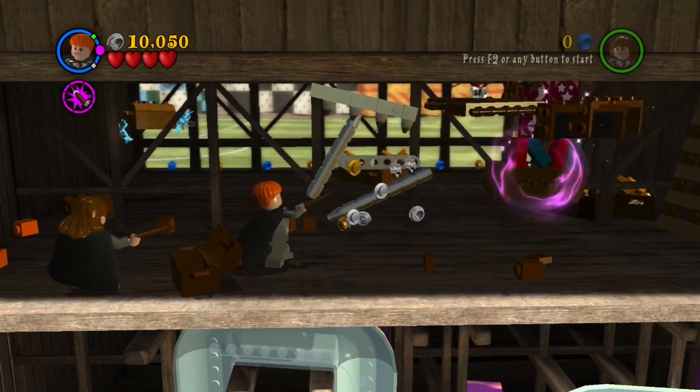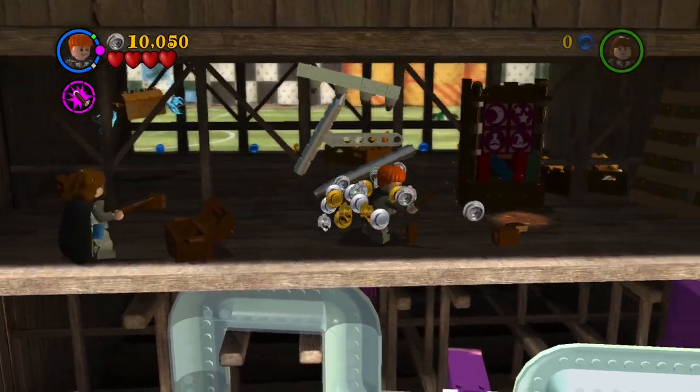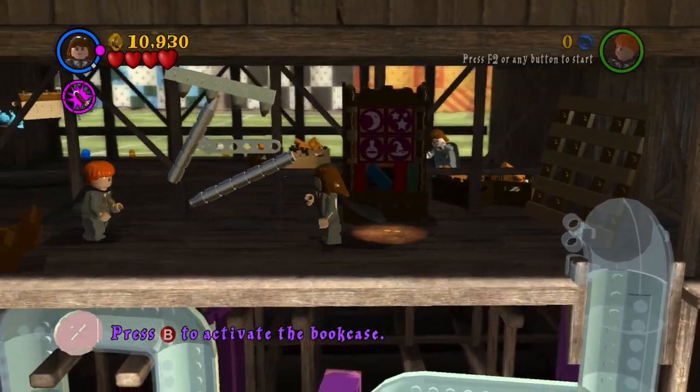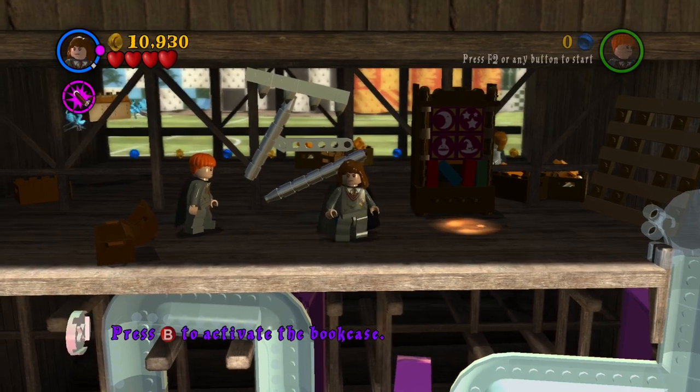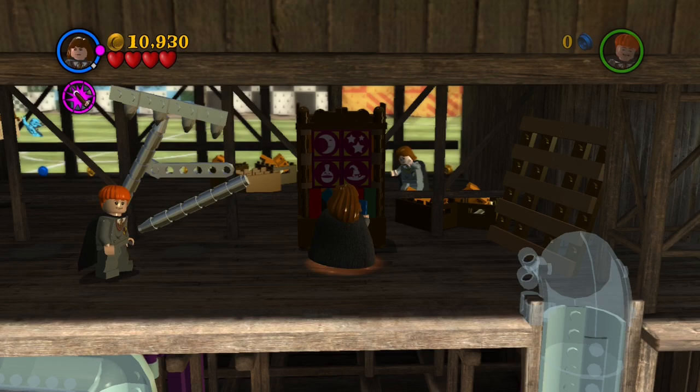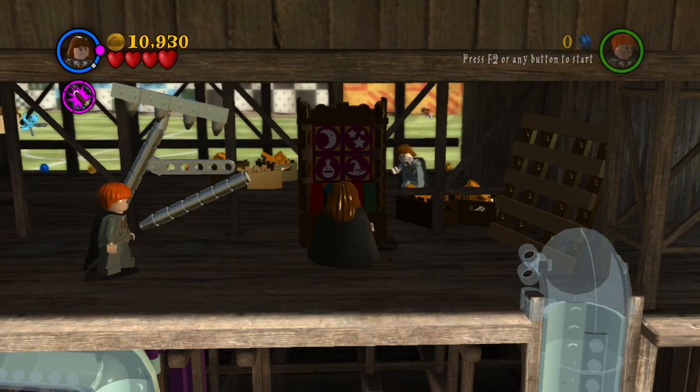Alrighty, let's see what we have here. Okay, so we need a book, I remember, and if anybody has a book, yep, Hermione actually has it on her hip. That's really cool. So it's always with her. Bottom right, top left. Okay, so we just do a little square. Wonderful.